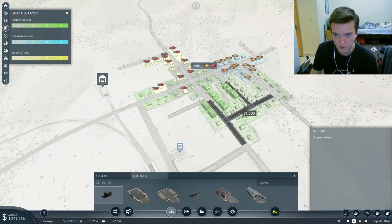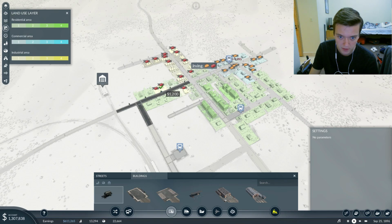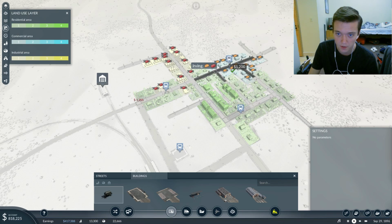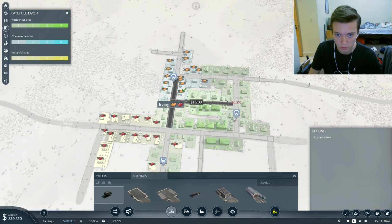But we want to hit the residential area, which is going to be right here. And we want to hit the commercial industry, which is up here. Then we'll add some of the work places right here. I think it reaches over just enough. Then what we do is we add in the bus stations on the other side of the road as well, so therefore we can get a line going both ways.